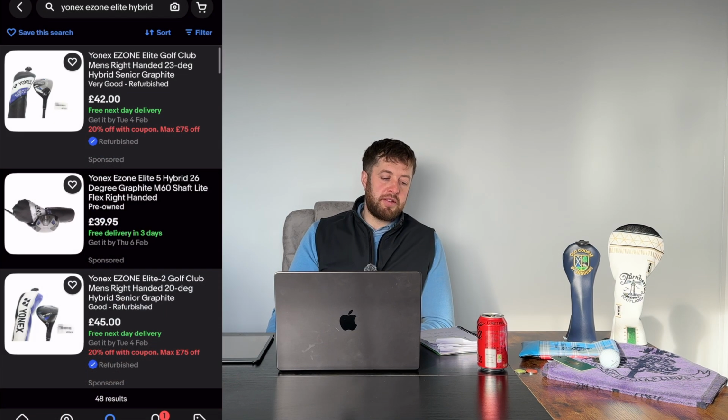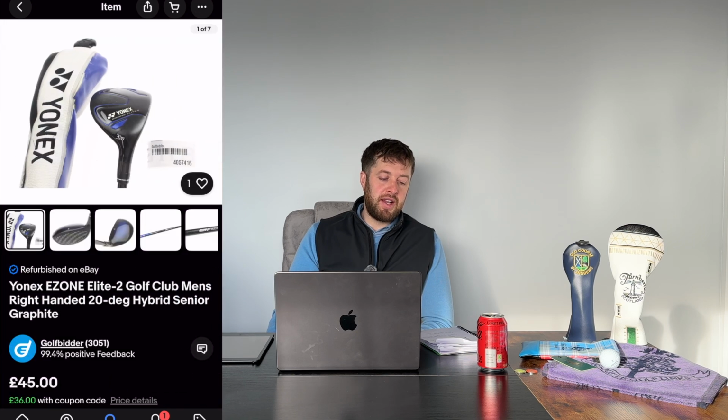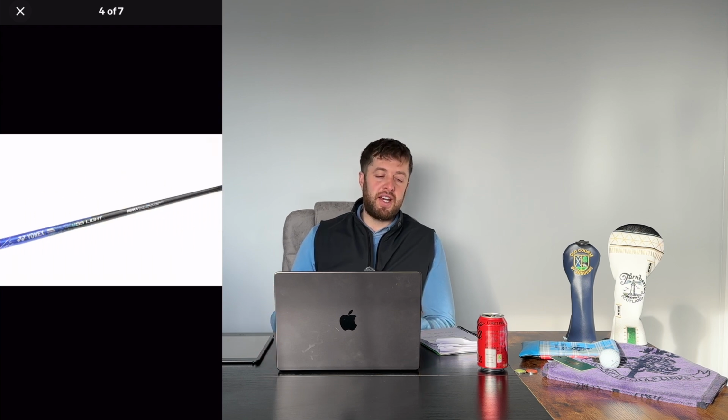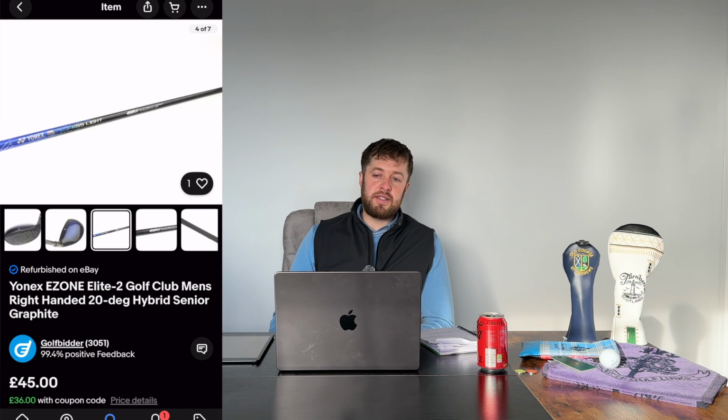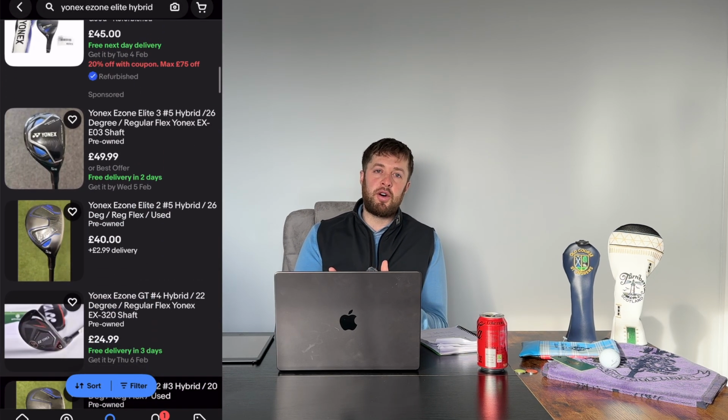Third on the list, this is one I've never actually tried, but I know Yonex make extremely good golf clubs, and it's the Yonex E-Zone Elite 4 Hybrid, and it's very unique. It's got diagonal lines in the face, and I had to do a bit of research on that one. I was wondering, what was this technology about? Why have I never seen it? All it is, it's designed so that when you look down from the top, you can see the face a lot more. It makes the club appear a lot bigger to give you more confidence.